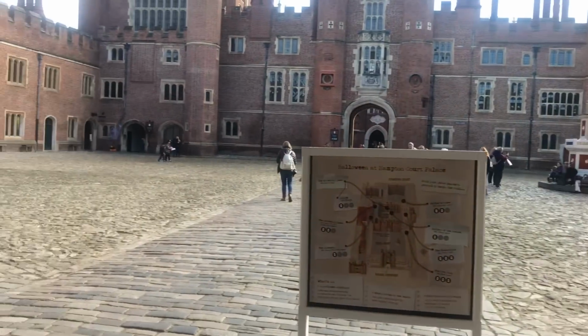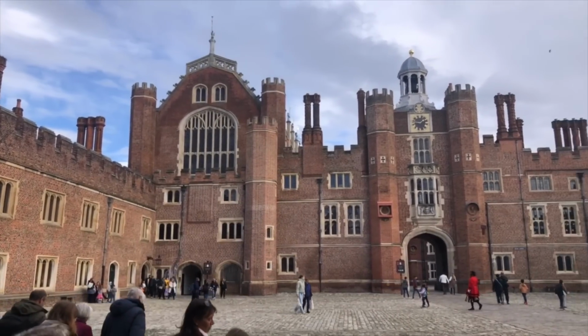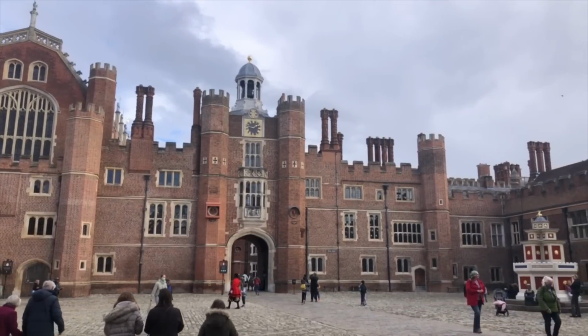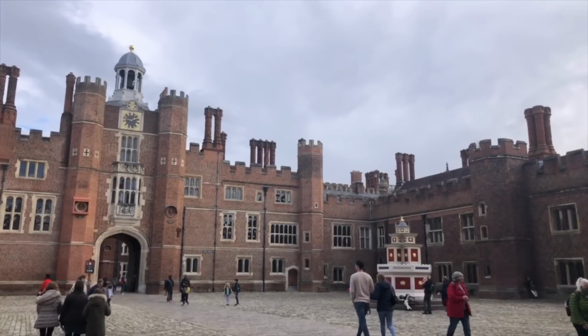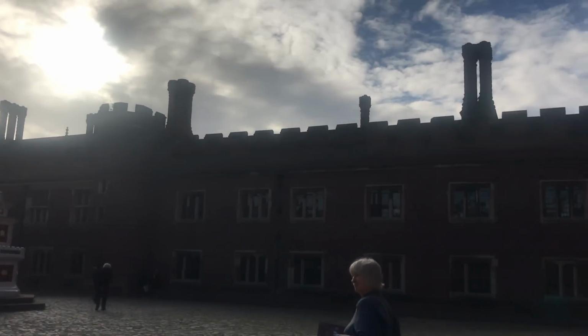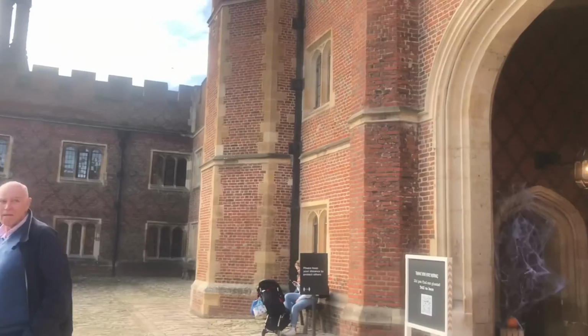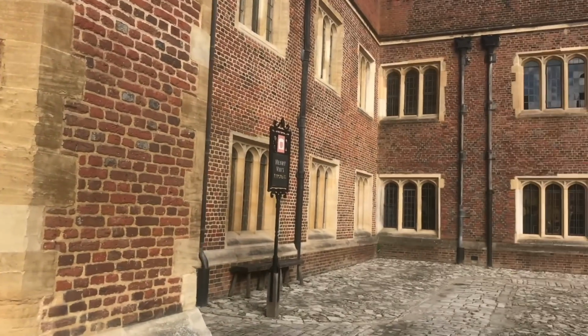And now we enter the palace grounds. This is Base Court, the arrivals hall of Henry VIII's palace. It's here that visitors, courtiers, their servants, and all their luggage would enter Hampton Court. The more important a guest, the further into the palace they were permitted to go, so a large proportion of people stayed right here. And we'll return to learn a bit more about Base Court and the people who stayed here in a bit. But first, I want to show you something truly unique.